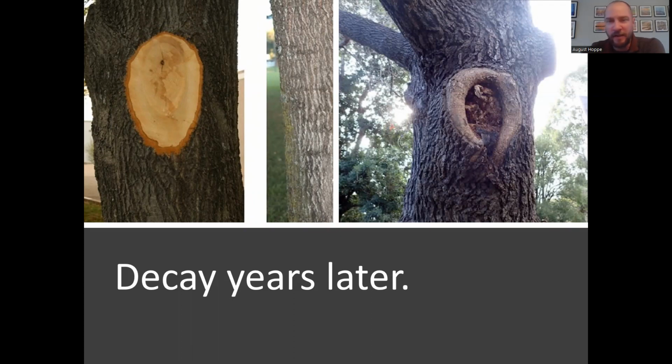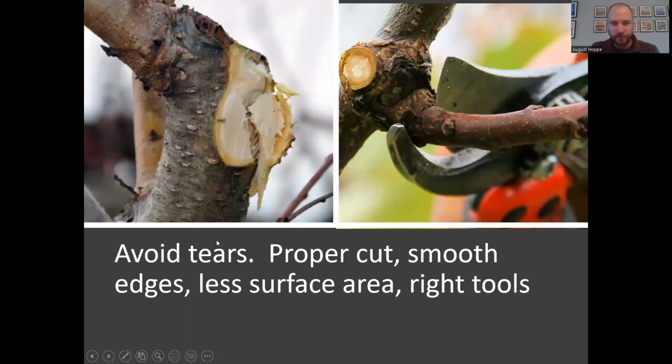And the decay has set in, and at some point this tree will be structurally defective. It will have a big defect, and the tree will have to be removed because it'll be a hazard. And it can all point back to those old pruning cuts that were made. Could have been 10 years ago, could have been 15 years ago. But that's something that you should think about. These trees can't just magically heal over those big cuts.